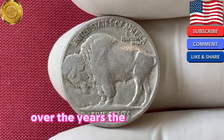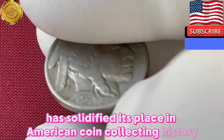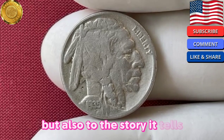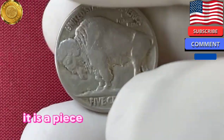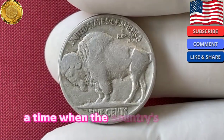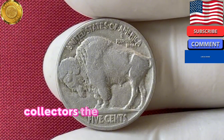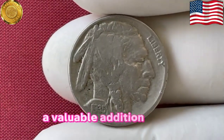Over the years, the 1935 buffalo nickel has solidified its place in American coin collecting history. As with all numismatic pieces, its value is tied not only to the materials and craftsmanship, but also to the story it tells. The 1935 buffalo nickel is more than just a coin. It is a piece of history that evokes the spirit of America in the midst of the Great Depression, a time when the country's people were tested, but the nation's strength was reflected in the resilience of its people and its symbols. For collectors, the 1935 buffalo nickel continues to be a prized possession, a valuable addition to any collection.